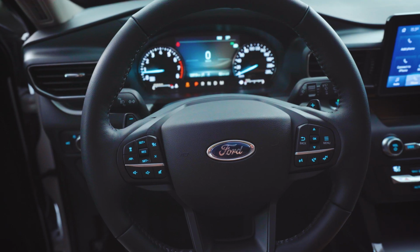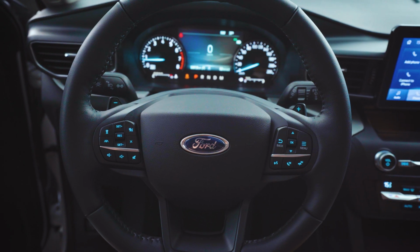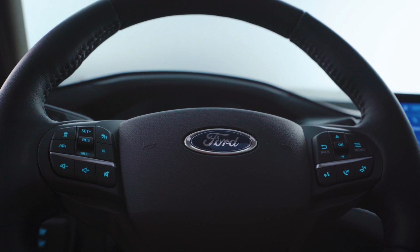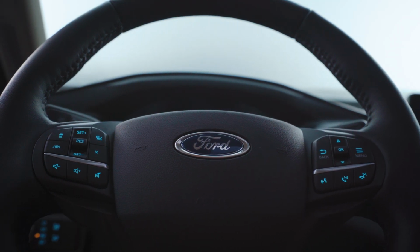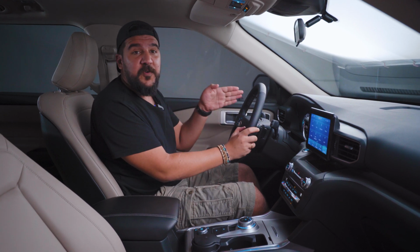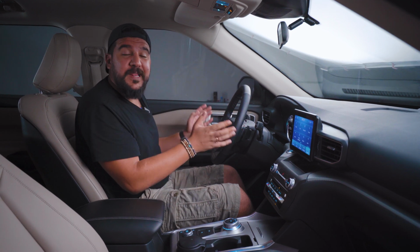I'm not complaining. Speaking of the steering wheel, I kind of like it. It's not too thick, it's not too thin, it's nicely padded and feels good in your hands. On the left side of the steering wheel, you have your cruise control buttons as well as your volume buttons, and on the right side, you have your menu buttons for the gauge cluster, as well as the command button to tell the car what you would like it to do.